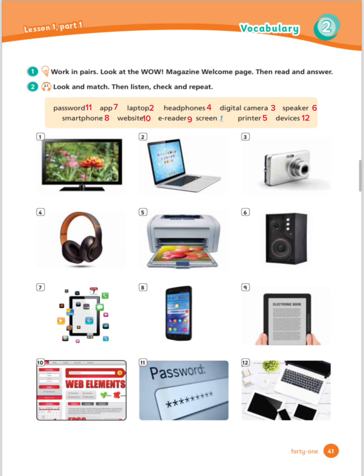Number 7, app. Number 8, smartphone. Number 9, e-reader. Number 10, website. Number 11, password. Number 12, device.